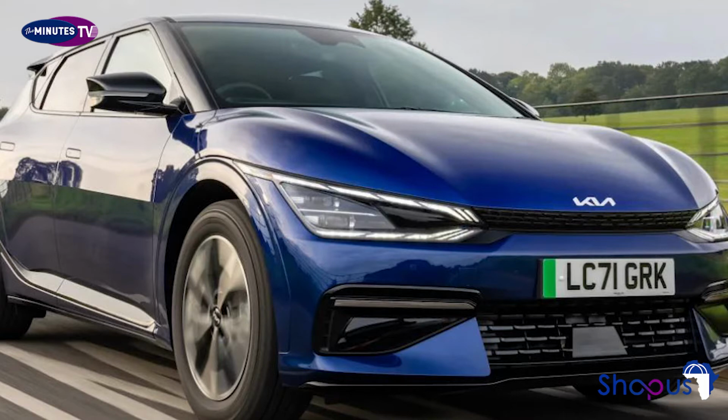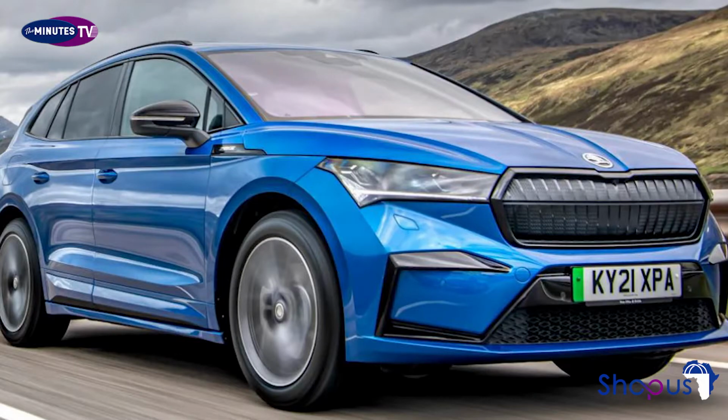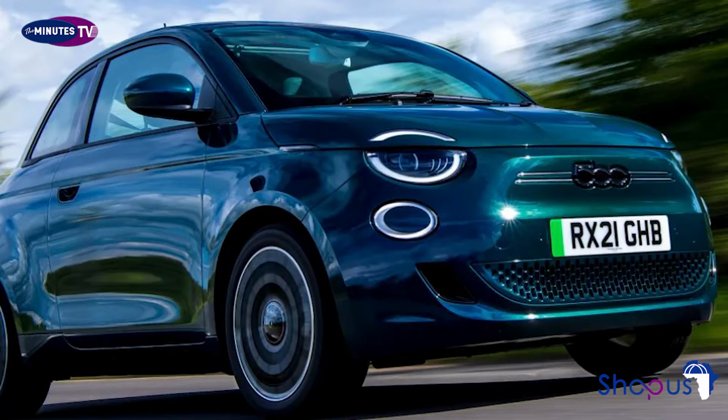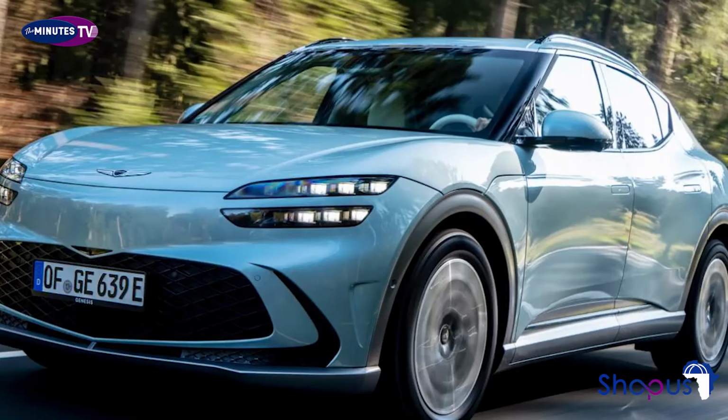Number 2: MG4. The MG4 is doing great things at the more affordable end of the electric car market at a time when costs are at the forefront of everyone's thinking. The MG4 is an electric family hatchback at a price that undercuts many smaller supermini-sized rivals. It's good to drive, debuts a sharp new styling direction for the brand and comes with impressive rapid charging abilities. At the price, it's very hard to criticize.